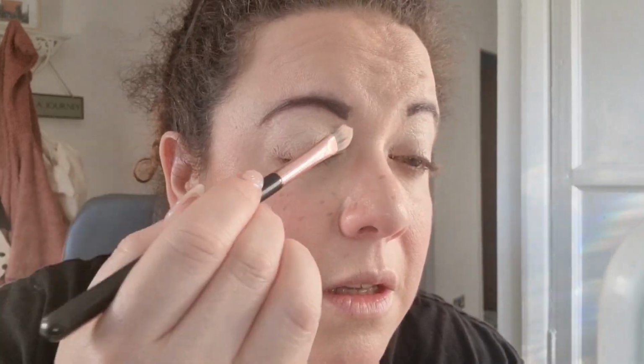There we go. I'm just wondering if there is a shade in this palette actually that would set this down. And I don't know if there is. So I'll go and get my setting shade.